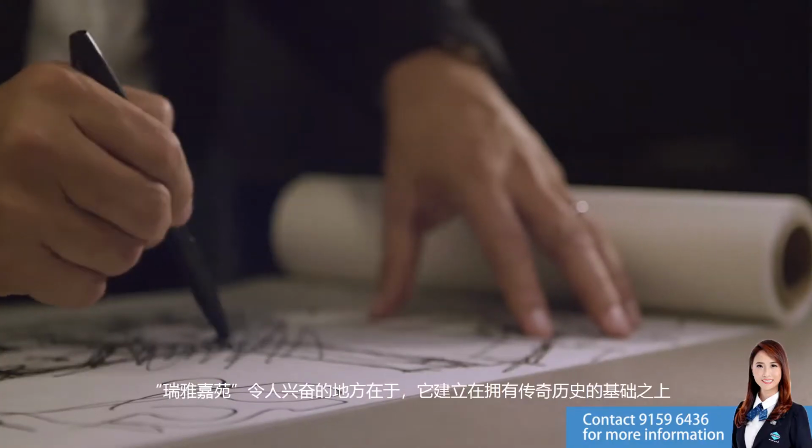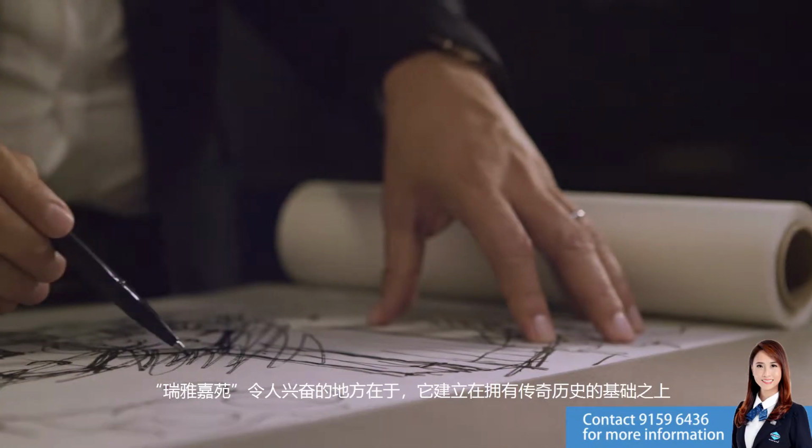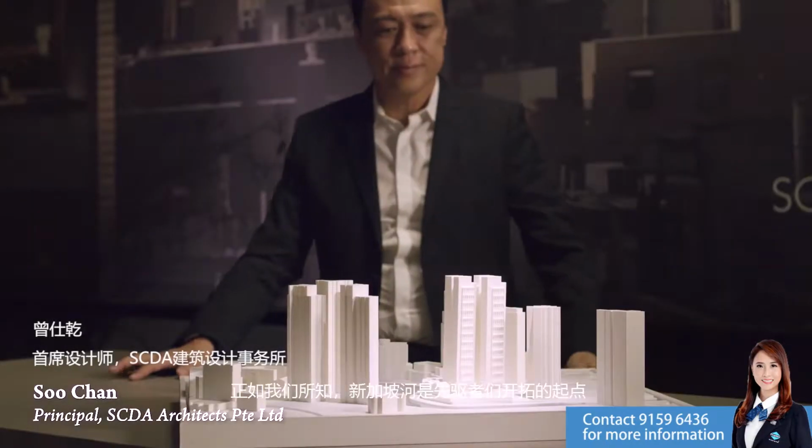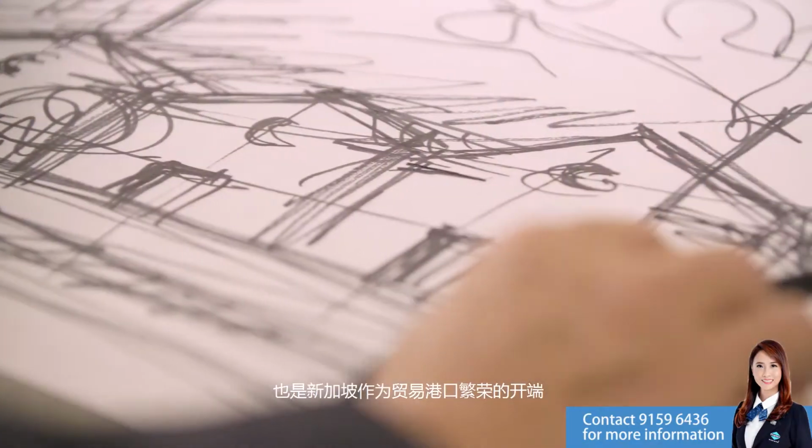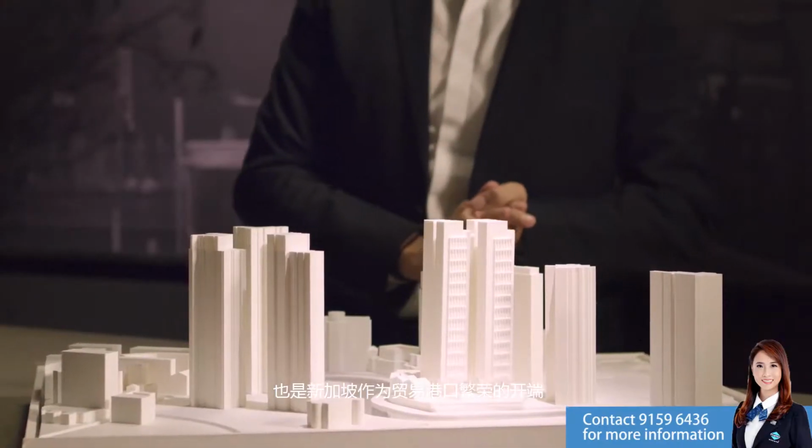I think what was exciting about this site was the fact that it's grounded in history. As we know, the Singapore River is the beginning where the pioneers landed. This is also the beginning where Singapore flourished as a trading port.